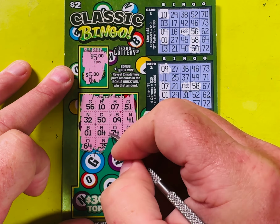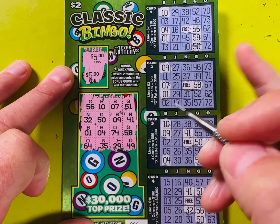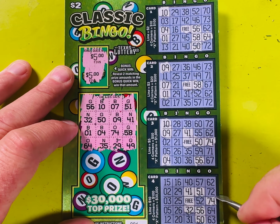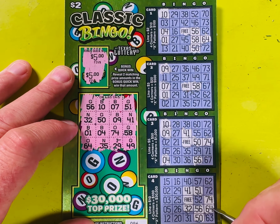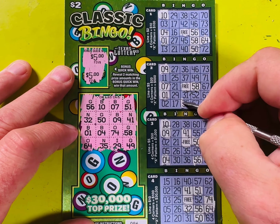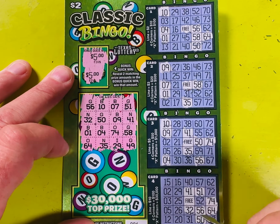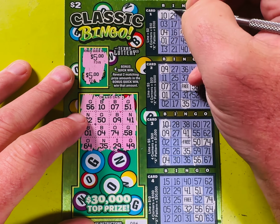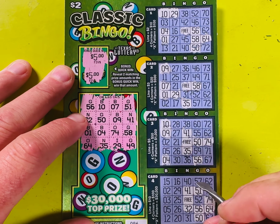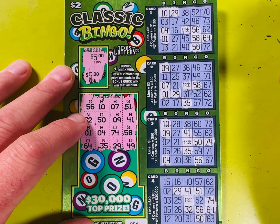G58, O64, N35, I29, G49, O64. N35, I29, G49.